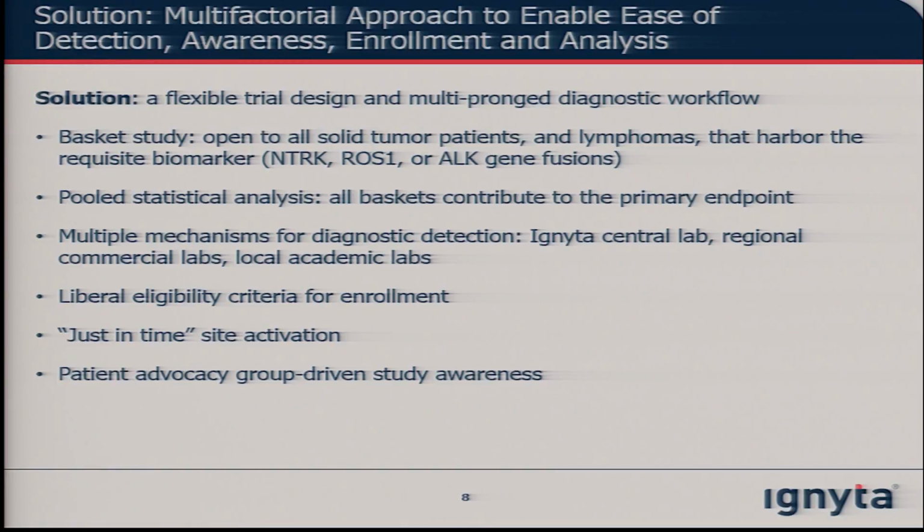We have very liberal enrollment criteria, which again, I'll tell you more about. We have a pretty neat mechanism called just-in-site trial activation where we can open up trial sites throughout the country when a patient is found, but not before that. And then finally, we are working with patient advocacy groups to raise awareness for the study and importantly for the need for genetic testing.